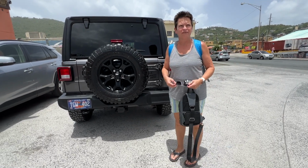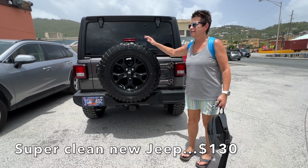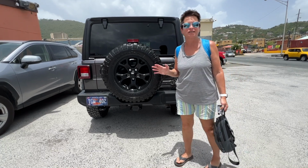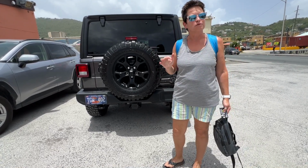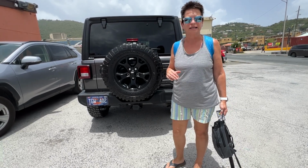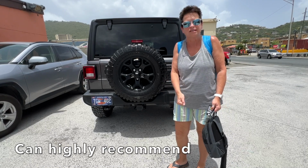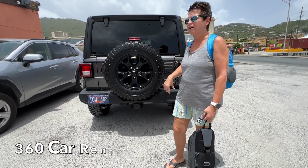Right, well, we are now in St. Thomas, down at the... We picked up a Jeep, because what we decided to do today is we're going to do a drive yourself around, self-guided tour, basically. So we thought the best way to do that, rather than getting squished into those little group tours, we're going to rent one of these.